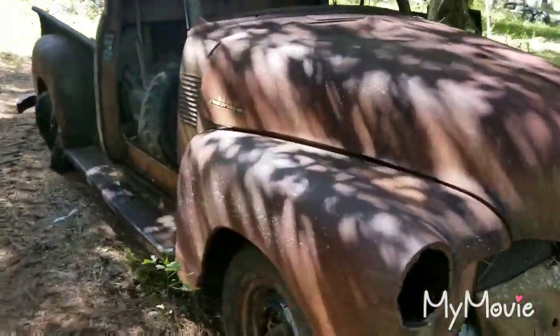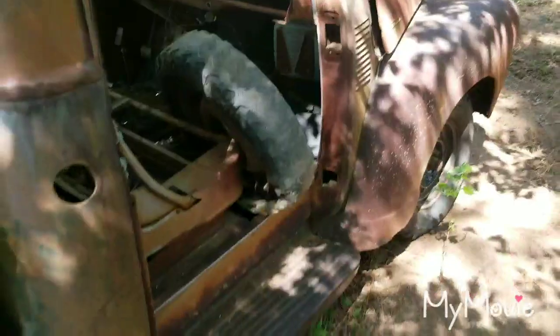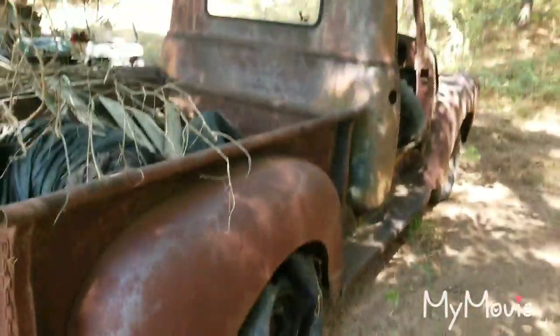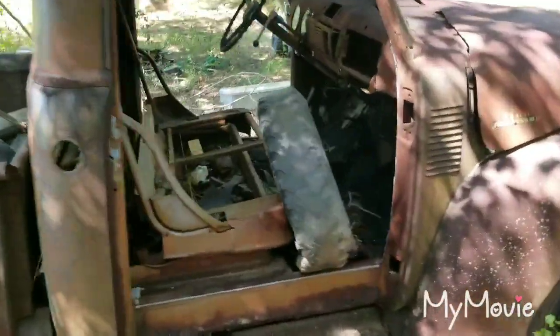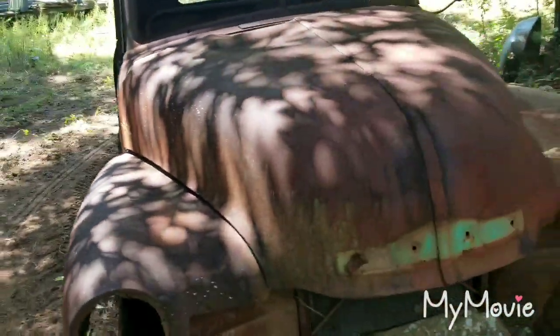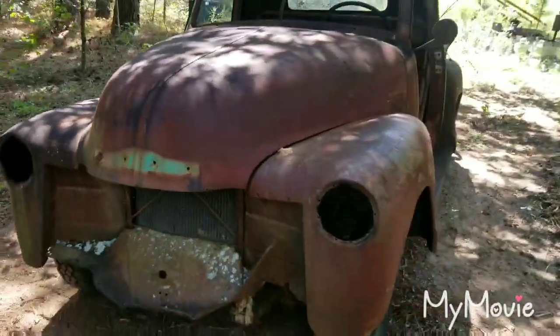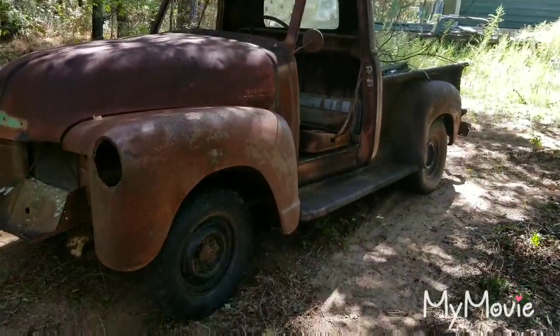It needs what all of them needs. The cab corners and a few rust repair places. Those front dog legs always go. The cab corners always go. But it can certainly be fixed. And overall, it's a pretty straight old Chevy. But they're getting harder and harder to find in any condition.